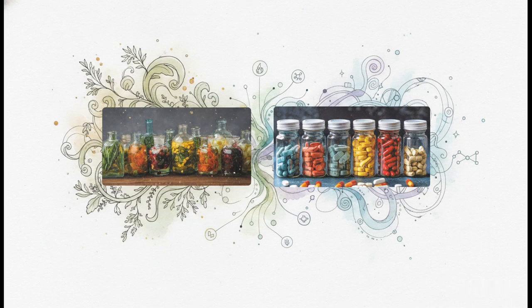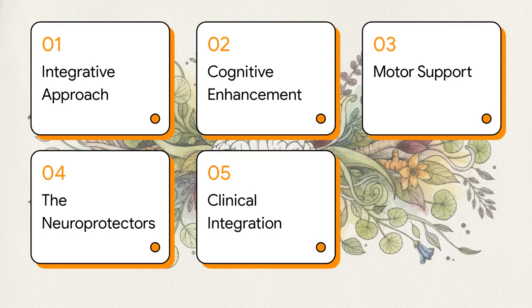Picture this, natural herbal preparations working literally side by side with modern pharmaceutical pills. That is the true core of integrative neurology. Because let's face it, chronic brain diseases rarely involve just one isolated defect. They involve a complex mix of inflammation, oxidative stress, immune dysregulation, and vascular issues, all interacting over years and years. By combining these different modalities, we can tackle these interconnected mechanisms far more comprehensively than we ever could with just a single pill.